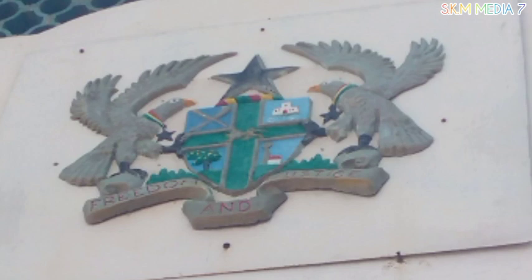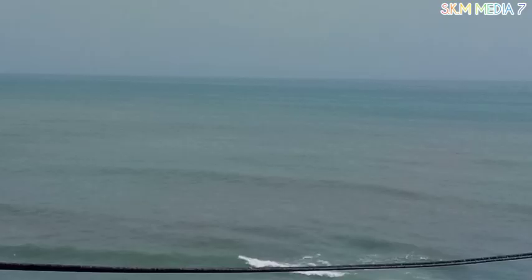We have our motto, freedom and justice. The Black Star: we were the first sub-Saharan West African country to have gained independence. So as a hope for other countries as well. So they started gaining theirs from 1960 onwards. So we'll be moving to the top to continue.